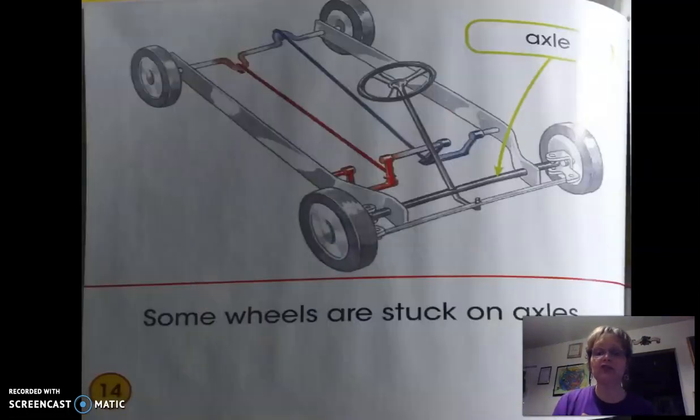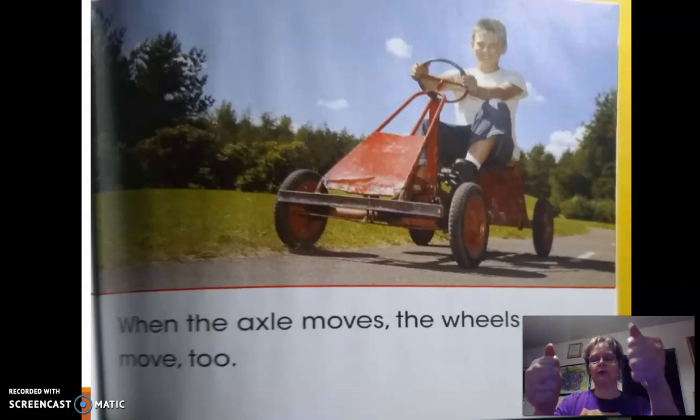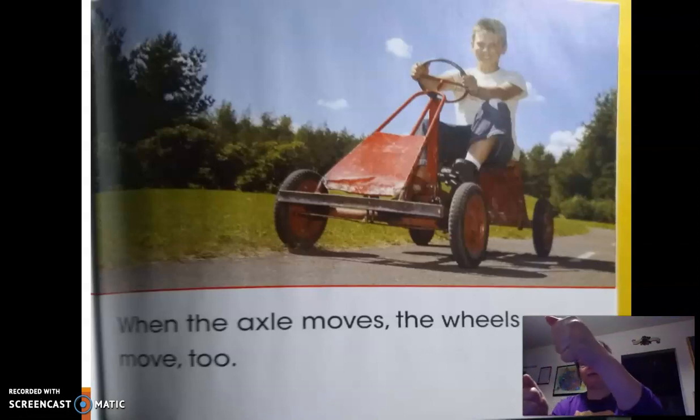Some wheels are stuck on axles. When the axle moves, the wheels move too. So you can see this young man is in his go-kart, and he's using the steering wheel, and that's helping to turn the wheels that are on the ground, whether he wants to go right or left. And that's how mom and dad drive the car.